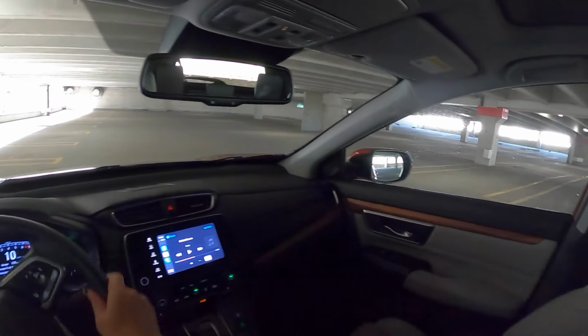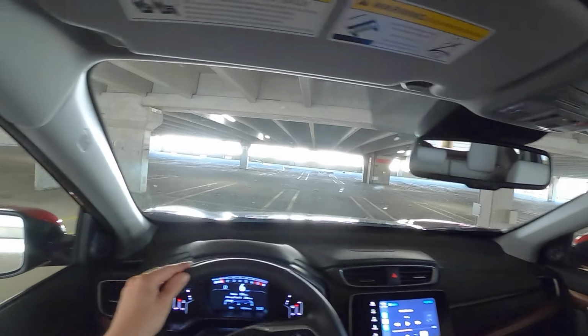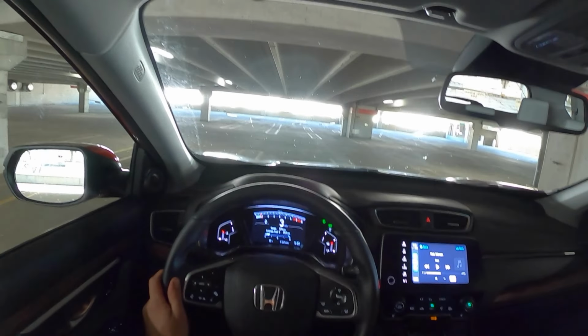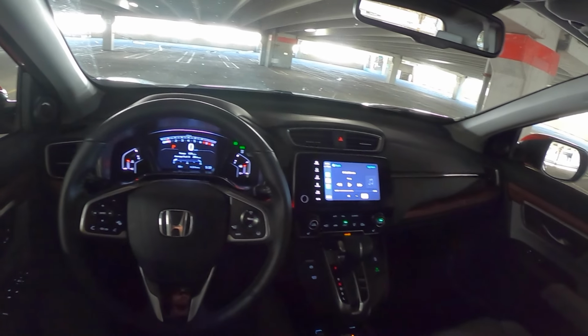They've added a little bit of ground clearance to this latest generation too to assist in its off-road manners. That's always a welcome addition.